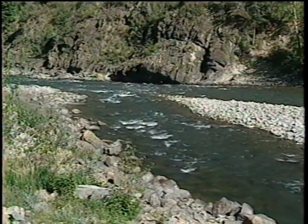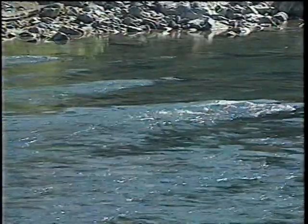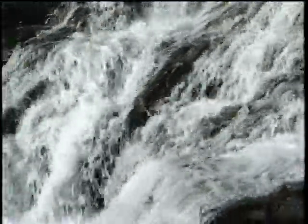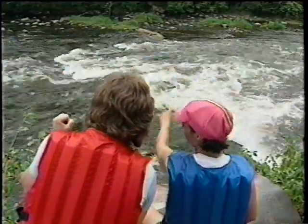Rivers can change character dramatically from season to season, day to day, and sometimes even within hours, just by the amount of water they carry. What looks like a gentle enough stretch can now quickly become a raging torrent, completely unsuitable for canoes. So it's important that you know what you're getting into before you push off from shore.